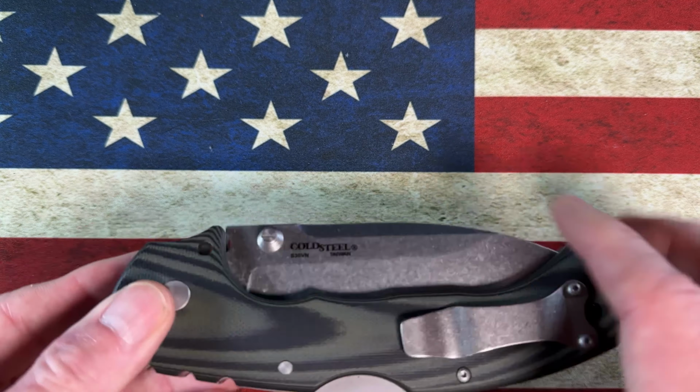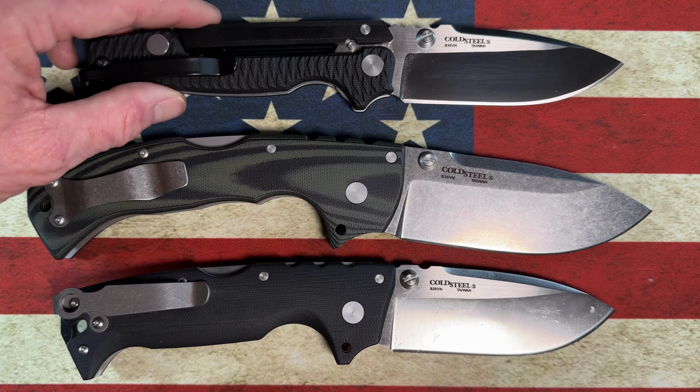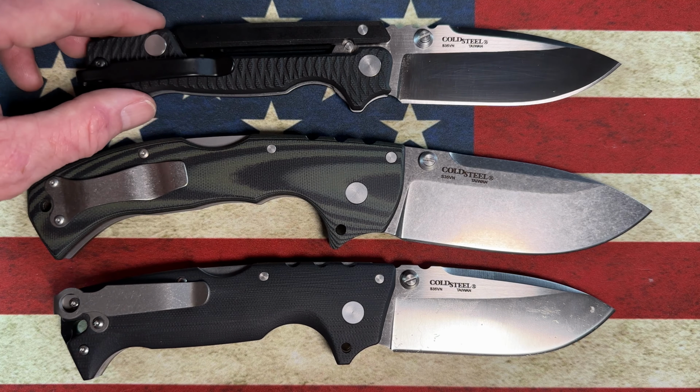So let's open it up, if I can do it without knocking my camera off the tripod. And let's do a couple of size comparisons so you can get an idea of the heft of this knife, if you haven't held one of these. We'll compare it to a couple of Cold Steel knives, the 8010 and the 8015. You can see it's a good bit bigger than the 8015, a good bit bigger than the 8010.